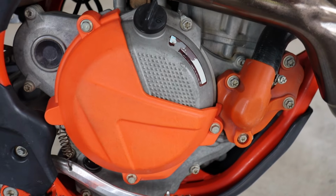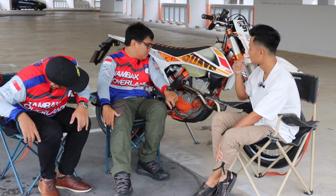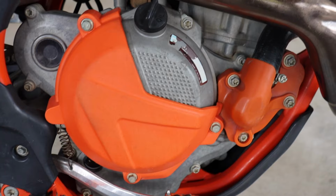For example, this one, this thing probably costs you about a few hundred. This is only the shroud plastic. Shroud plastic, $20 to $30 to change. All this comes with the bike when you bought it, lah. Correct. Very replaceable. That's the best part.